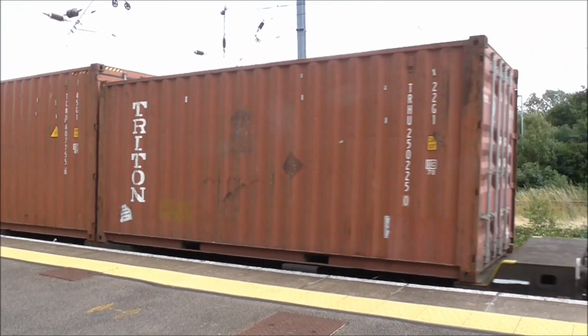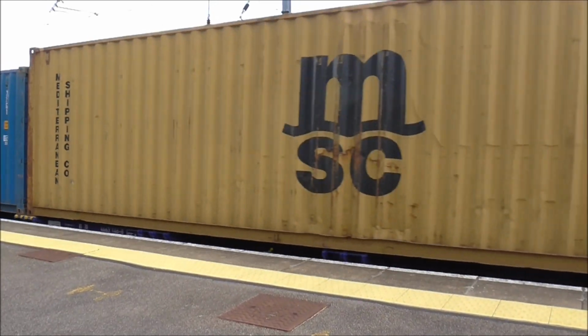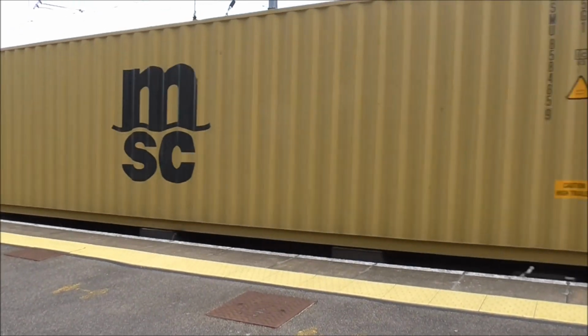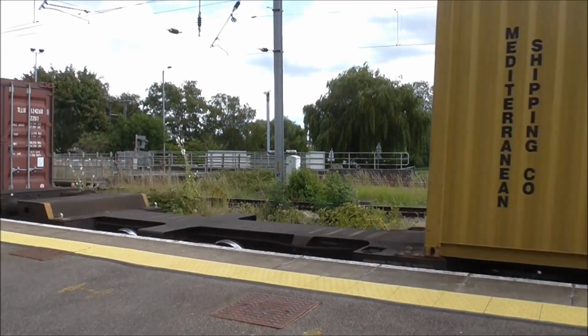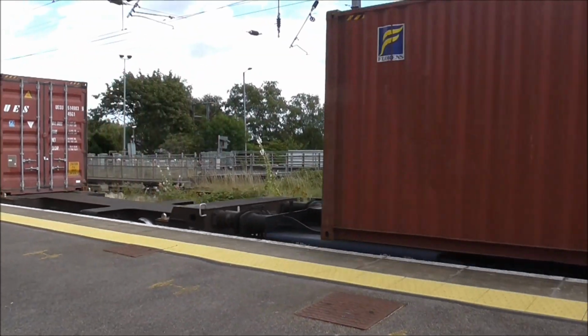Right, got a crossover here. We've got an intermodal passing through platform 1 and a Flirt unit now approaching platform 2 en route to Stansted Airport. Nice.